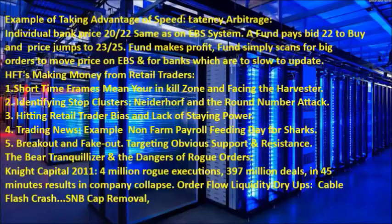Now, in terms of what I've got next, bear tranquilizer and the dangers of rogue orders. The bear tranquilizer comes again from Kevin Rogers when he was talking to a guy in an FX department, and he had this big red kind of lever thing at the side of his desk. Rogers said, well, what's that? And he goes, well, that will shut down every electronic system that we've got if it goes rogue and does something stupid.